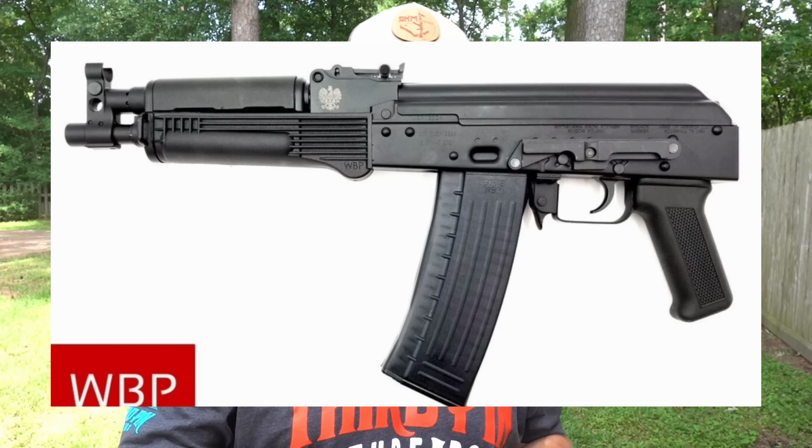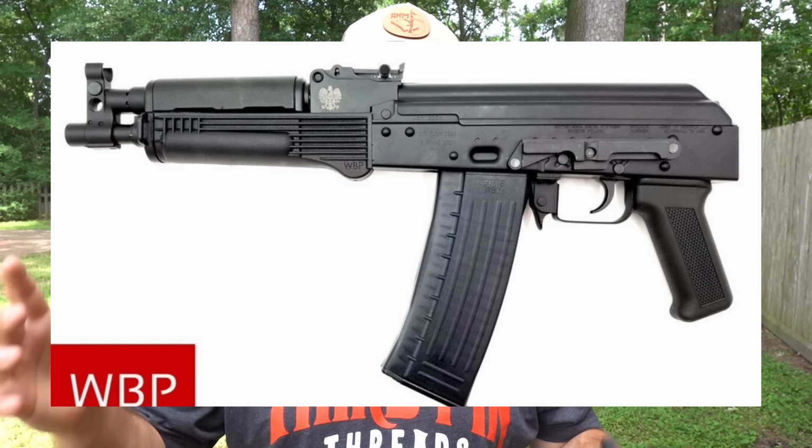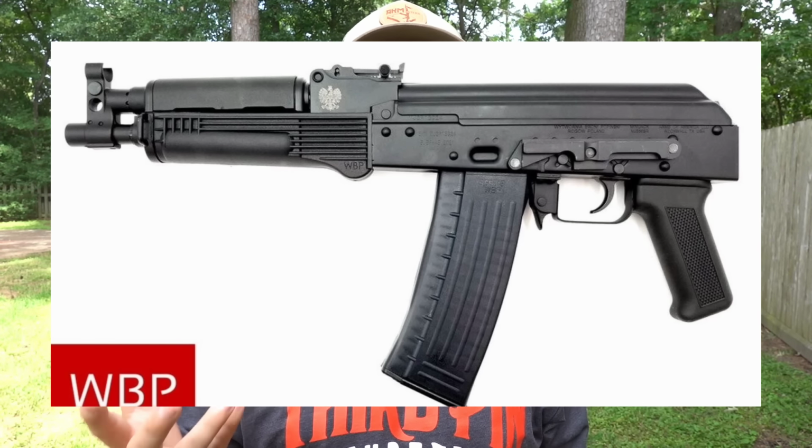You'll also see WBP pistols. They make a variety of milled and stamped Mini Jacks and all kinds of stuff. It's all the same quality, all from the same factory. If you look at the Mini Jack, it is a stamped, shorter pistol version of its 16-inch big brother. It has all the same features and access to all the same aftermarket.